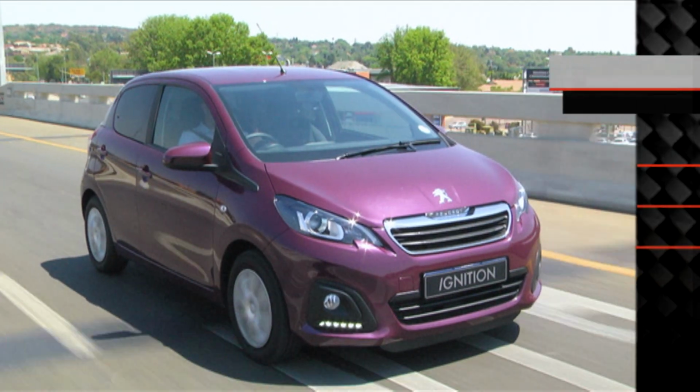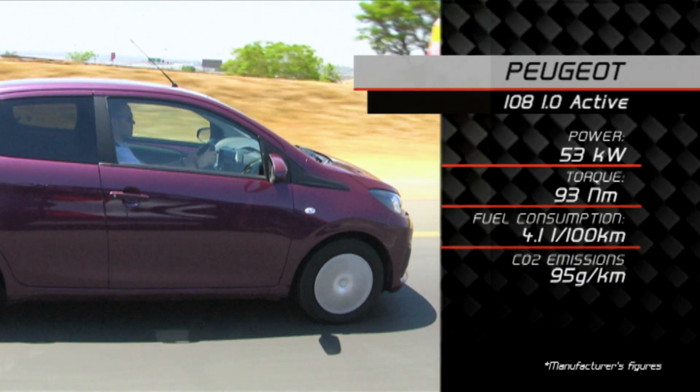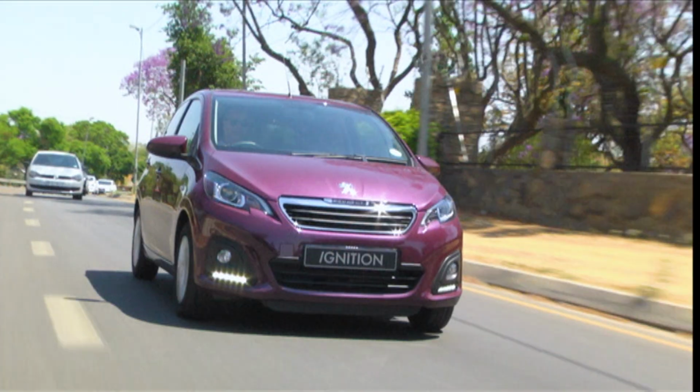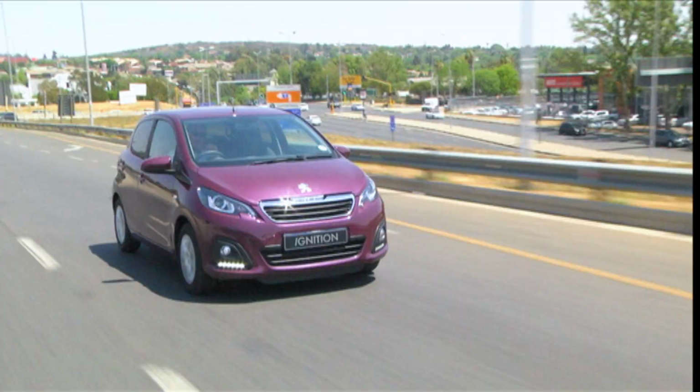So under the hood is an unchanged 1 litre 3-cylinder naturally aspirated, I don't want to say power plant, engine. It produces 53 kilowatts and 93 Newton meters of torque. And you know, when you have a look at its competitors, also with the 1 litre 3-cylinder engines, those are pretty standard figures. But you really are going to have to come to terms with working through the 5-speed manual gearbox to get the most out of this engine.